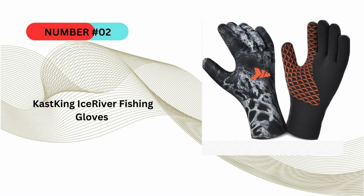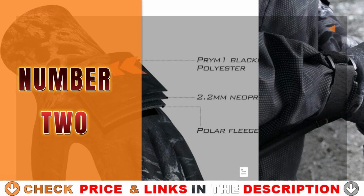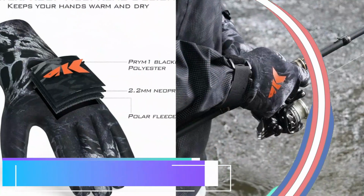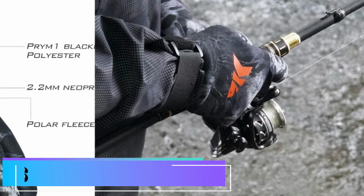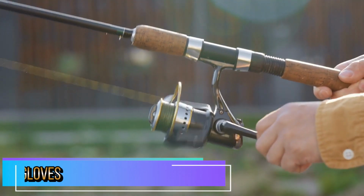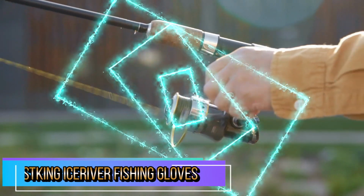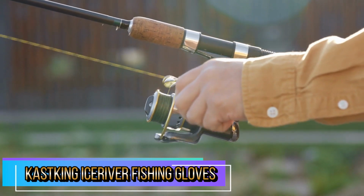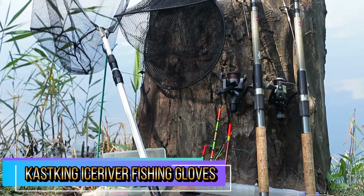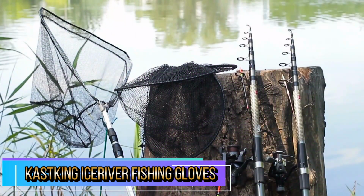Our second best ice fishing gear is KastKing Ice River Fishing Gloves. The KastKing Ice River Fishing Gloves are an excellent choice for anglers who need reliable hand protection during cold weather fishing. Designed for ice fishing and other outdoor winter sports, these gloves are made to withstand harsh conditions while keeping your hands warm and dry. These gloves are built to handle extreme cold, offering thermal insulation to keep your hands warm. Even in freezing temperatures, the gloves provide effective warmth without compromising on mobility.